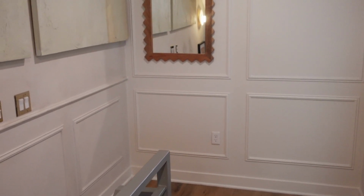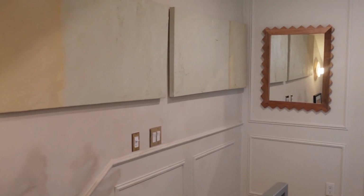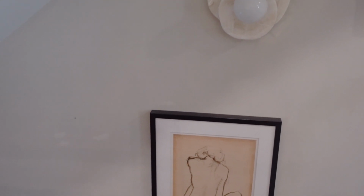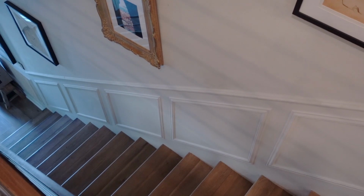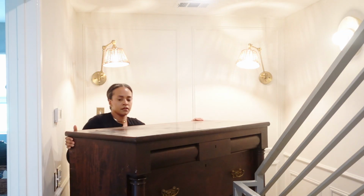So I started out with a pretty blank slate. I'm just showing you the lay of the land here. I added these onyx marble sconces on both ends of the hallway, and then this leads down into the entryway, which if you want to see, I have a video on that, so go back and watch. I'll link it in the cards above.